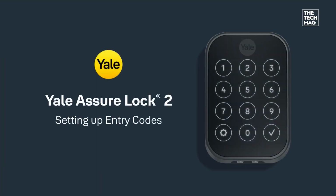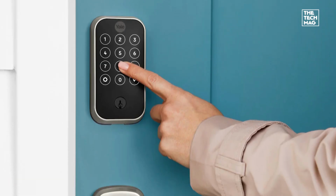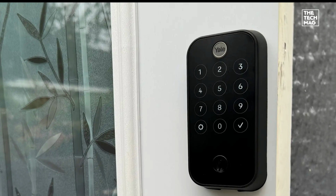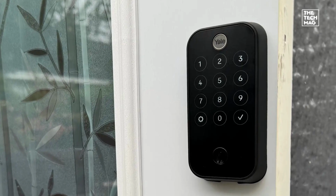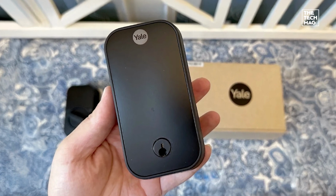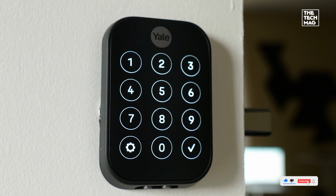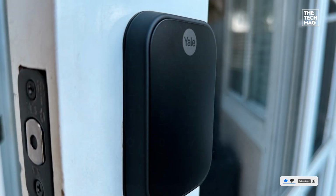Yale Assure Lock 2. Yale's lock brings together stylish design and smart convenience. You can unlock it with a code, control it remotely through the Yale Access app, and even share temporary codes with friends or family. It works with Alexa, Google, and HomeKit, and the black suede finish gives your door a clean, modern look. Check the description if you're looking for something secure and stylish for your home.